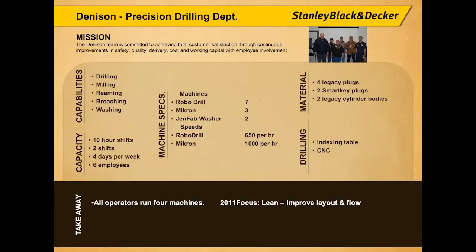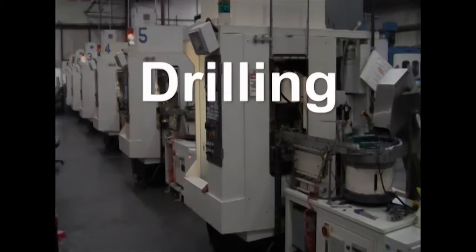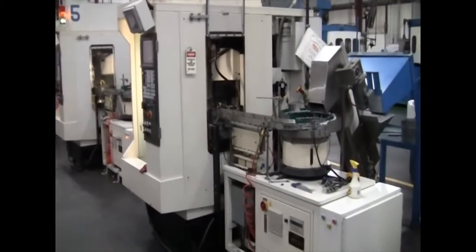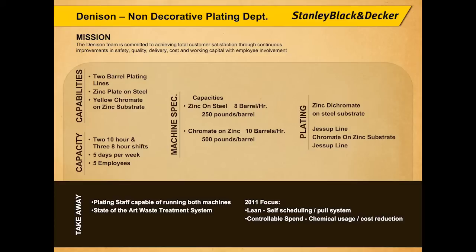Our drilling department is focused on secondary operations, drilling plugs and cylinder bodies. We use automated process on Micron and Robo Drill equipment. Our plating department is made up of two barrel plating lines. One is zinc on steel and the other is chromate on zinc.